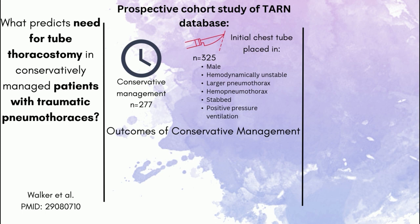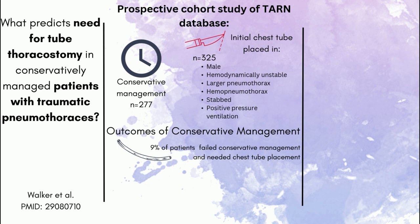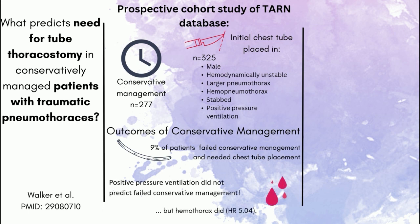So what about the outcomes of the people that were managed conservatively? Well, only 9% of patients managed conservatively ended up needing a chest tube, which is actually somewhat low. Interestingly, the predictors of failure was mainly hemothorax. And it's not clear whether that was just because they were trying to drain a hemothorax or if there was truly a failure of that conservative management. But positive pressure, and this is a really interesting point, did not predict the need for a chest tube or failure or expansion of that pneumothorax.